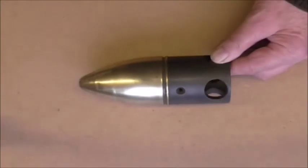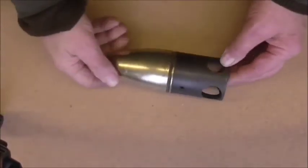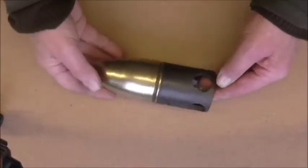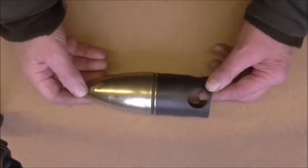I'm just going to move the camera out a bit because it might not be in focus. And a brass cap which polishes up nicely. I think you'll agree they're quite a nice little thing as an ornament. Stick it on the bookshelf or on the mantelpiece if you've got one, or something like that.